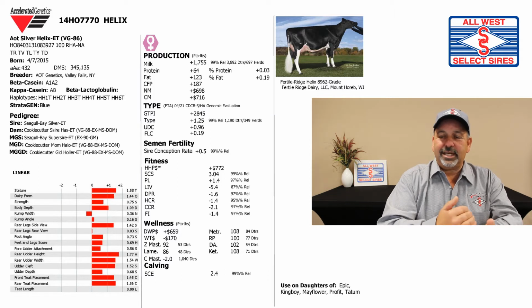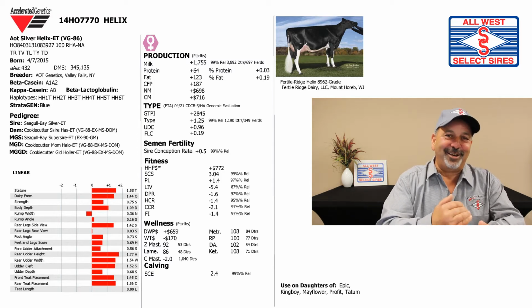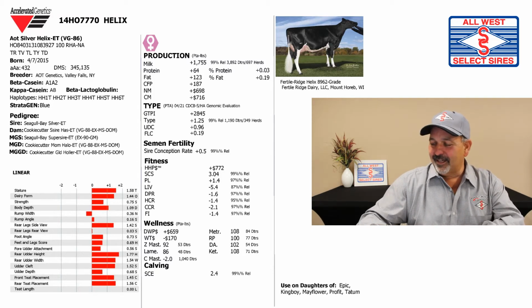It's about, again, using a balanced bull in your program and not single trading. And don't write him off because he's minus 1.6 DPR, because he has so many great assets that rank him above a lot of bulls that are positive. So again, balanced program, total mixed genetic ration is kind of what I'm headed for these days.